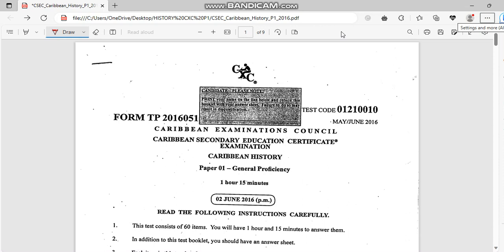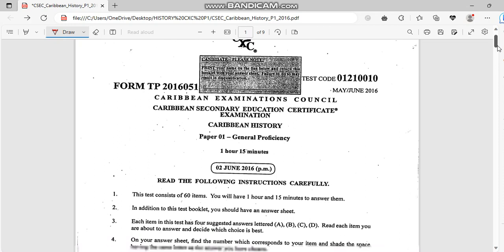I'll be going through this May/June 2016 Caribbean History Past Paper 1, guys. And I think this paper would possibly be coming back at you in this 2023 CSEC examination. Most of you have an exam this Friday, and I'll be reaching out to you as best as possible for you to pass with a grade 1 to become your reality.